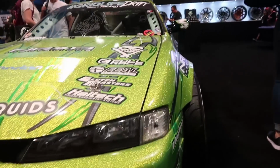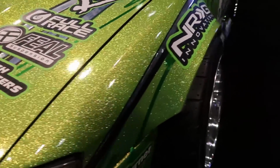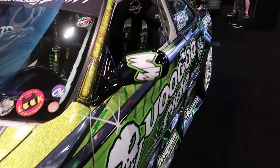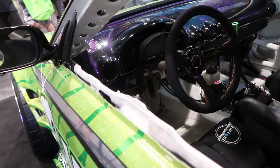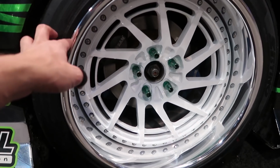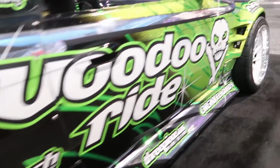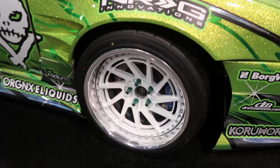And this paint job. Of course they got this here. Ryan Literal's Kooky is amazing. And check out these Heritage three-piece wheels. These are so rad on this car. I love the directional wheels on a drift car.